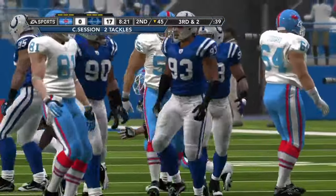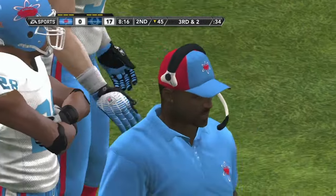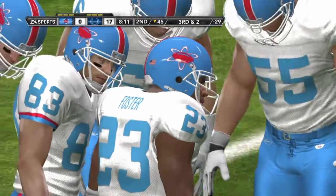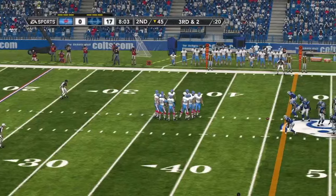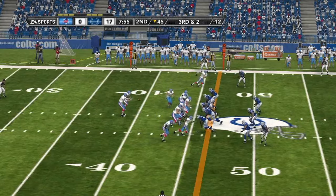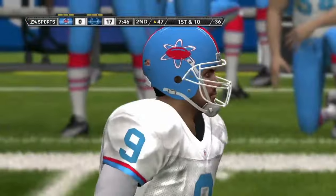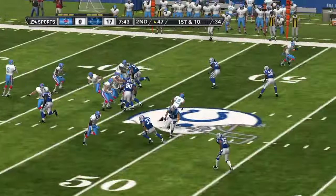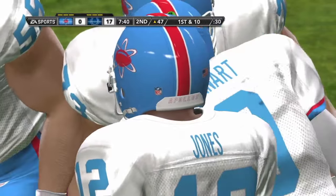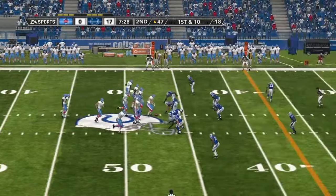Foster on the handoff. Third down now. They'll need a couple of yards to convert for a first down. Opts for a short throw. He's wrestled down around the 47-yard line by number 51. Now we have a first down and 10 to go.